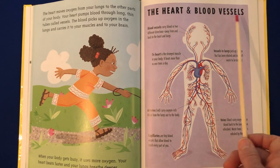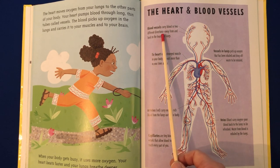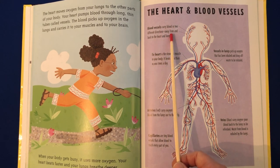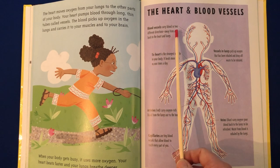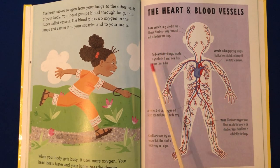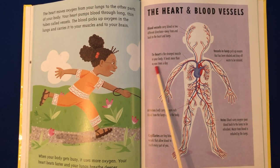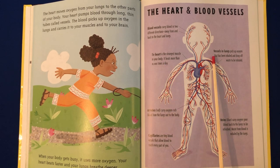The heart and blood vessels. Blood vessels carry blood in two different directions, away from and back to the heart and lungs. The heart is the strongest muscle in your body. It beats more than 10,000 times a day.